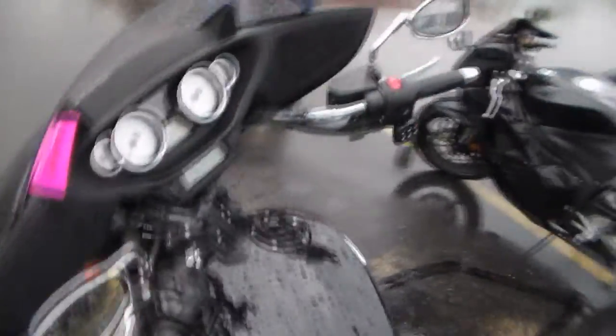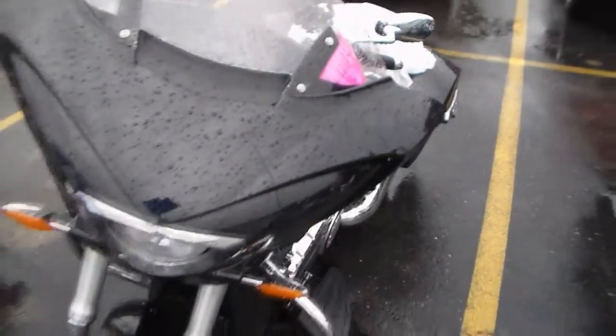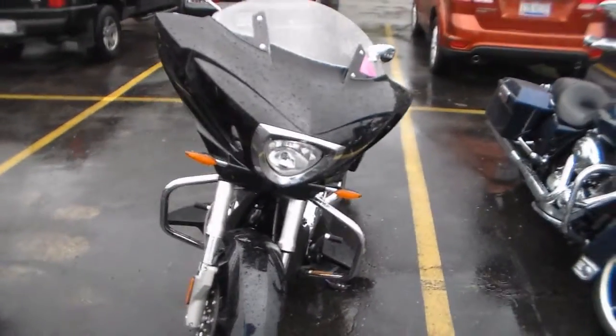Now, is it quick? As far as top speed, I don't know. I've had it up to about 120. Ooh. Don't put that on TV. Cut that out. Now, are you scared to drive this thing home in this? I mean, do you ever ride in the rain? Oh, all the time.